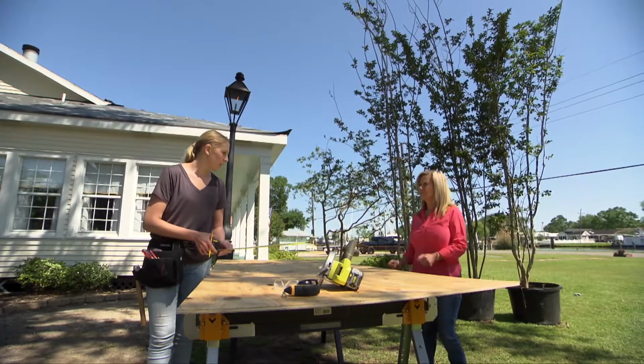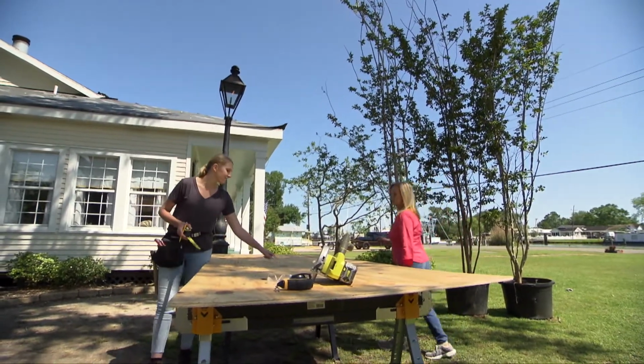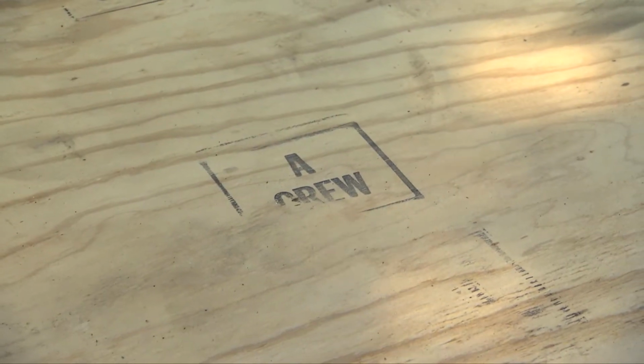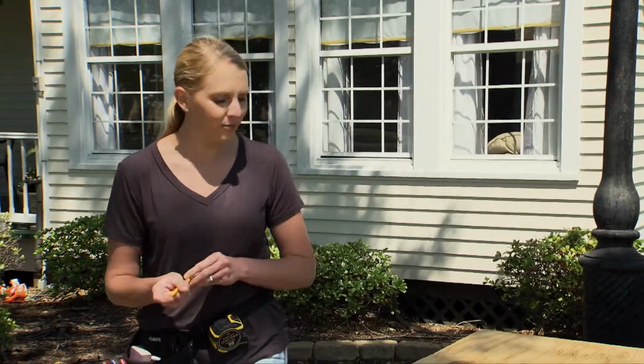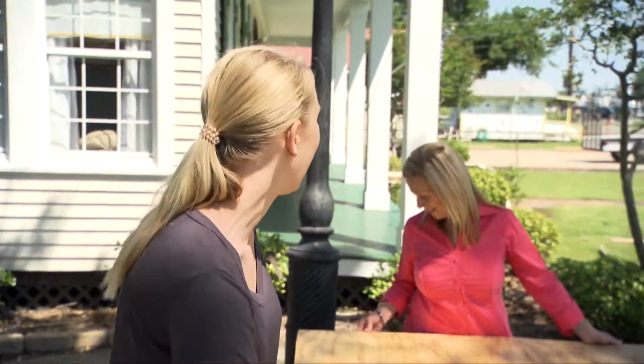And I noticed, Ruby, they labeled the wood for us because we're the A crew. Oh, we're the A crew. I like that. The guys are the B crew. Or Z. So we were the Z crew? Yeah. The guys were the Z crew? Yeah, yeah. We were the pretty ones. That kind of puts it in perspective, doesn't it?